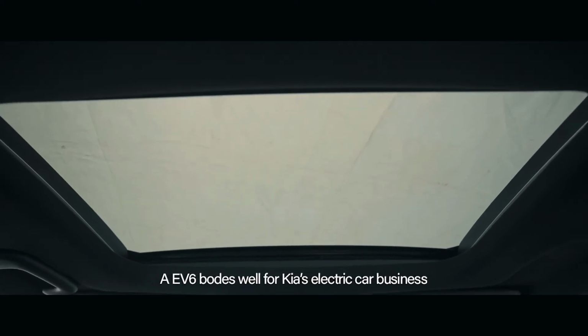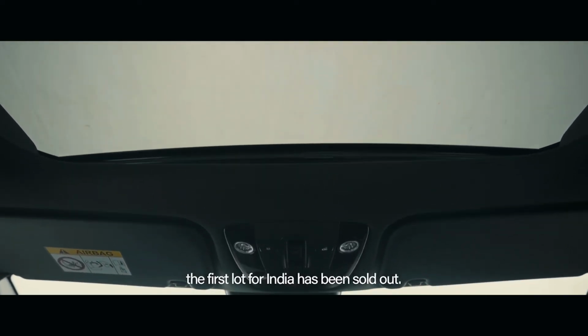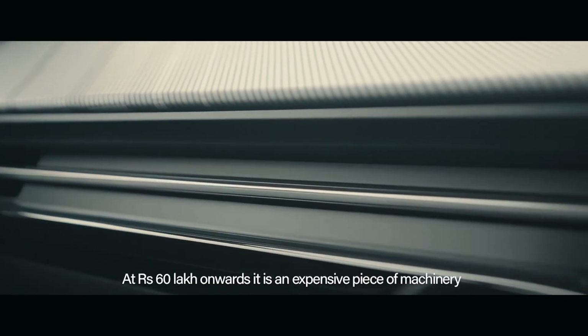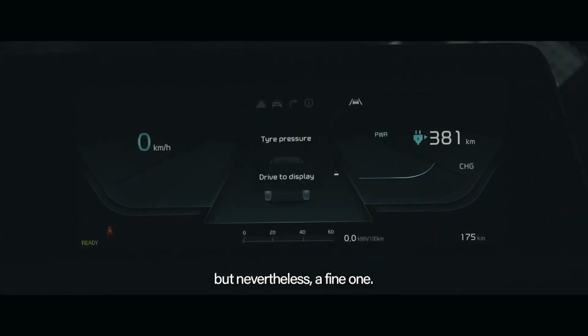The EV6 bodes well for Kia's electric car business. The first slot for India has already been sold out. At rupees 60 lakh onwards, it is an expensive piece of machinery, but nevertheless a fine one.